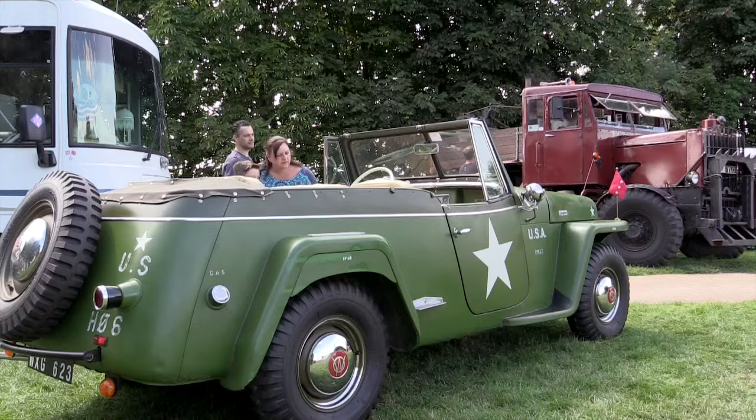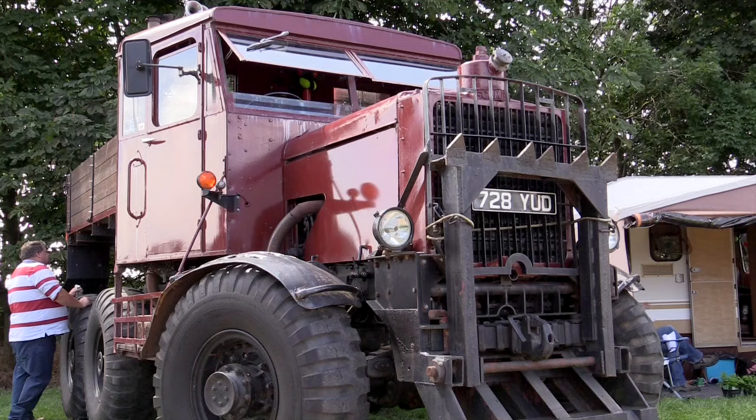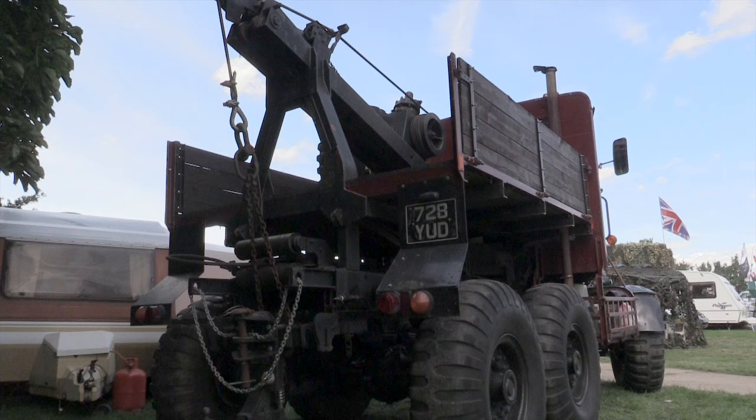It's a 1950s ex-military Scammel Explorer, and it was built for the army to do their heavy recovery work with tanks. It'll pull anything out of a ditch, 15 ton winch on it.